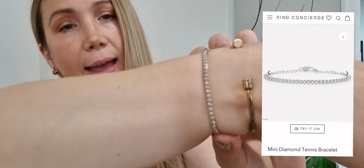So I normally wear this plus this little rose gold bracelet here, and then my watch. I'll put a picture of that in. And I just love that it adds a little bit of sparkle and just elevates an everyday outfit.